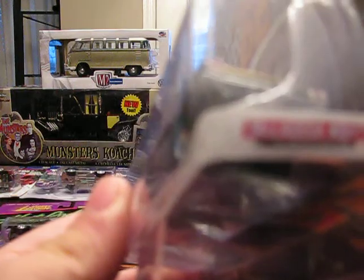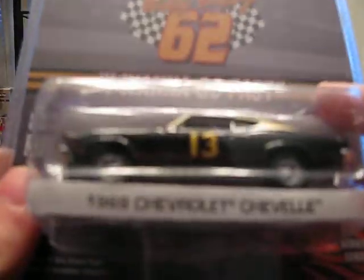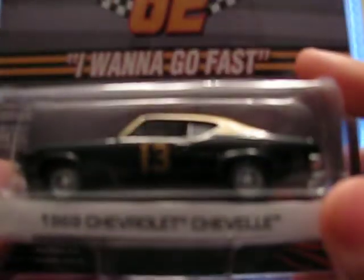And back here, it's got the license plate, and you really can't see it that well, but it's got a bumper sticker that says "I want to go fast" on it. I've seen this on another channel, on Joe Motor. If you haven't seen that, check it out. Really good video of this car. Very nice. 13 on the side. So, really cool piece. Well done.